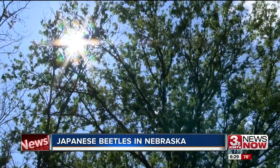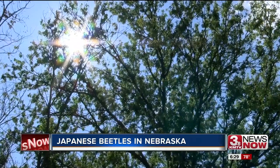They can be attracted into this large bag, and you can collect 100 in a week's time. The problem is you'll probably attract 500 into the yard while you're catching your 100. So we don't recommend using Japanese beetle traps unless you don't like your neighbor. Gotcha. That would be the only reason not to. No, we don't recommend using the Japanese beetle traps. They're really a bad management practice.